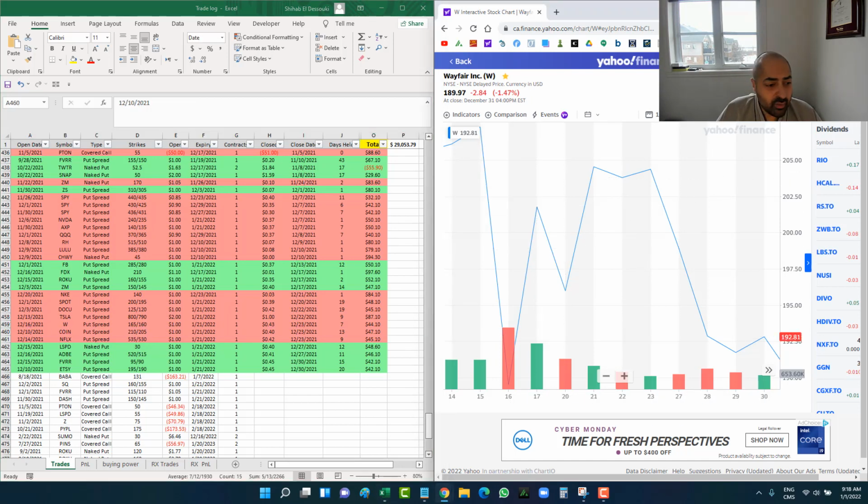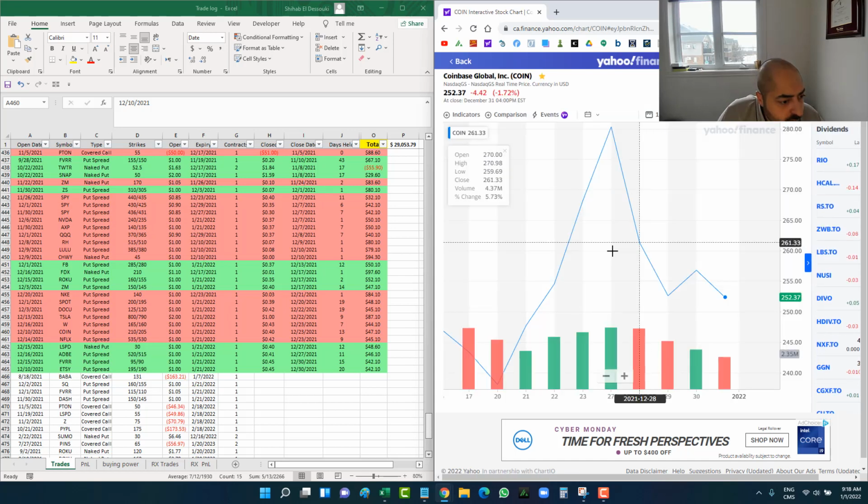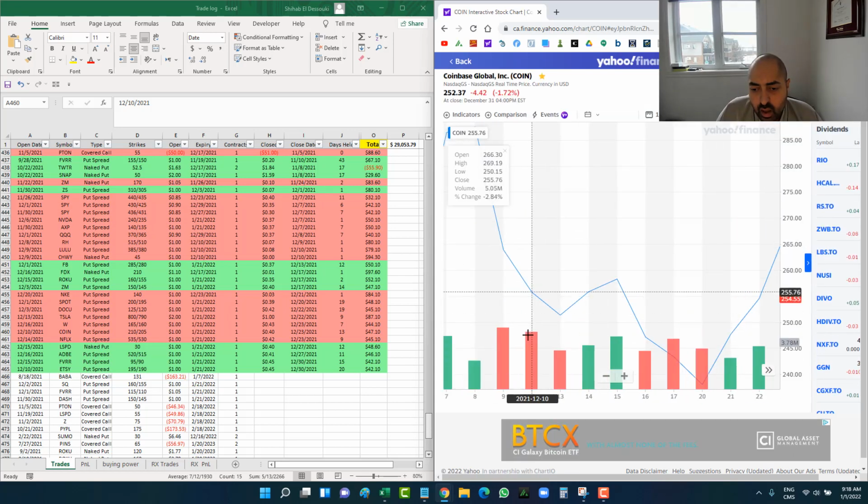Next year, I've got Coin, a Coin put spread. This wasn't the best entry. So Coin here, I opened it December 10th, right over here when Coinbase was trading at around 250. And as you can see, December 20th, it was trading at 238. So it wasn't the best entry. But my put spread was out of the money.